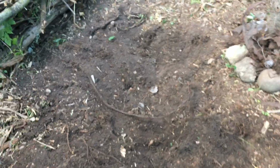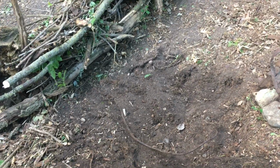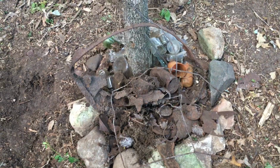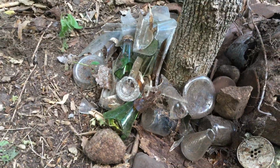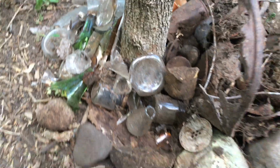So this was my hole here that I'm working on. It's towards the bottom of the steep hill, and so far just pulling out all kinds of stuff. A lot of glass, a couple criers in there, but that's okay. That's what it's about.